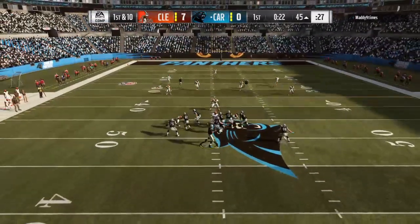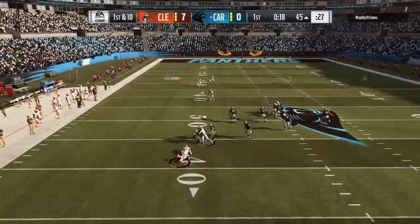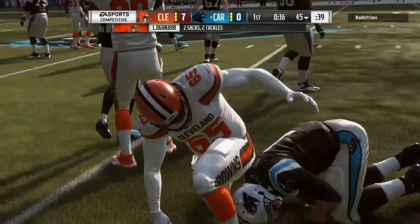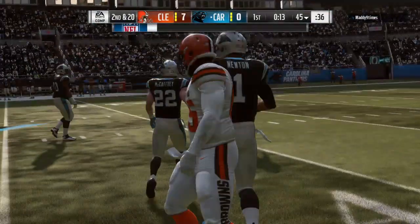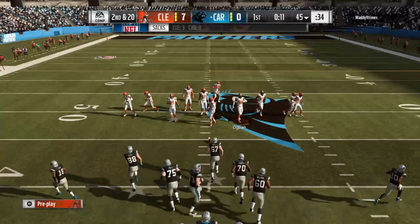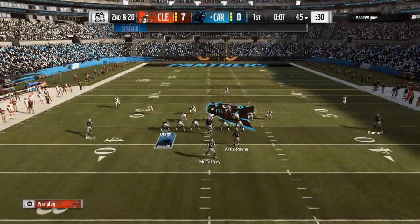On 1st down, it's Newton. Flushed out right. Able to shake him off. But he can't get away forever, and down he goes. Larry Ogunjobi in there to drop him for his 2nd sack now here tonight. And that is the 3rd sack this offensive line has allowed this first quarter.